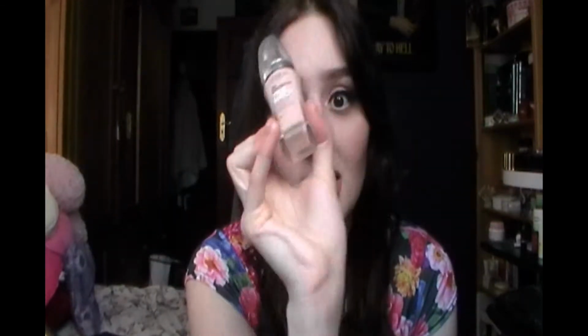This is a really good coverage foundation. You can build this up to, I find, full coverage. It's a very good foundation and it's very affordable. If you have very pale skin like me with pink undertones, then this is definitely the one for you. It's so good and I could not be without this foundation in my life. It's amazing. You need to buy it.